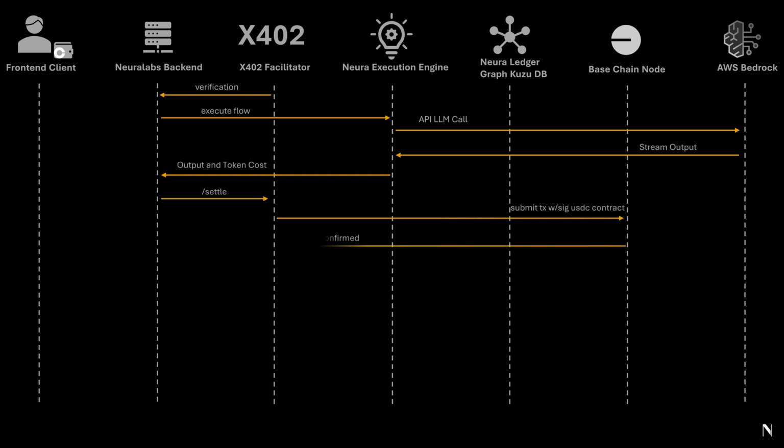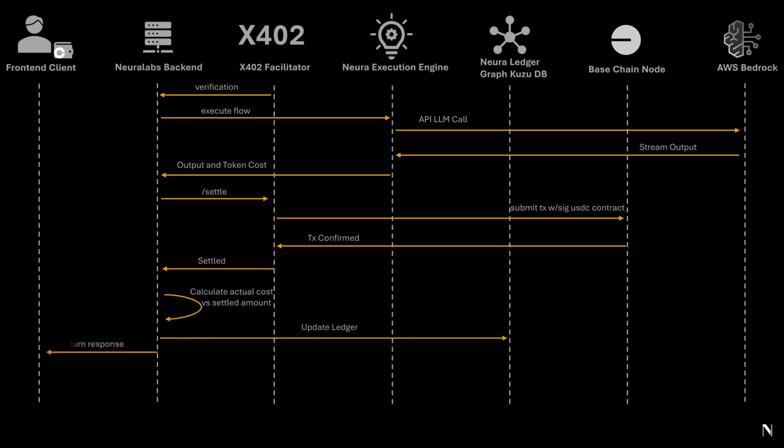Signed proof from USDC contract attached. Transaction processing. Processing confirmed. The ledger's doing the math. Actual versus pre-authorized. Updating James. Updating the platform. Everyone's balanced.